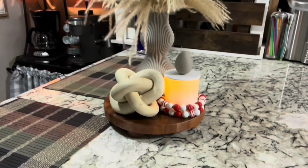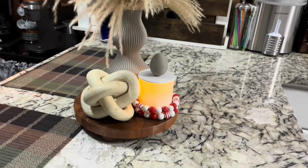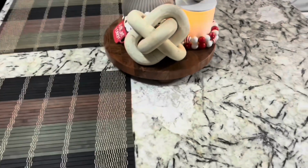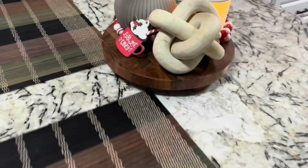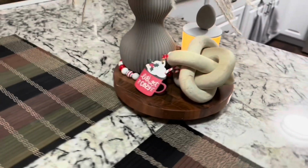And this is the final outcome. I think it looks so much better. For one, again, it's a darker wood. It's a lot higher. I love them feet. And my little placemats here can still slide right underneath it, just like the other one. So I'm super, super excited about it. I think it looks absolutely amazing.